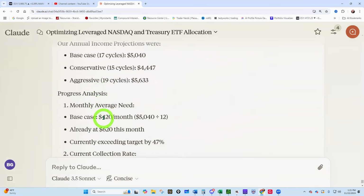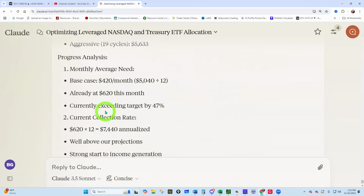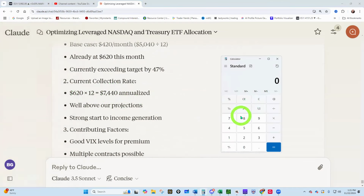The monthly average we need, our base case, is to bring in $420 a month. We have already brought in $620 worth of premium this month. We're exceeding our target by 47%. Current collection rate is $7,440 annualized. Now, think about it though. That is only if we collect that at our basis now. That's not meaning that we're going to keep the entire 7,440 though, right? We're going for 50%. So if we could keep 50% of that, 7,440 divided by two is $3,720.